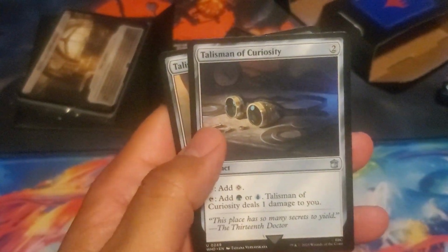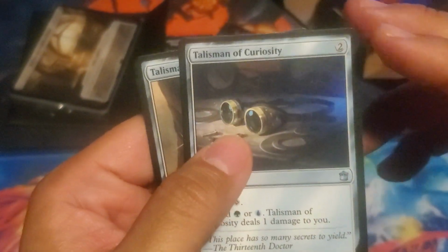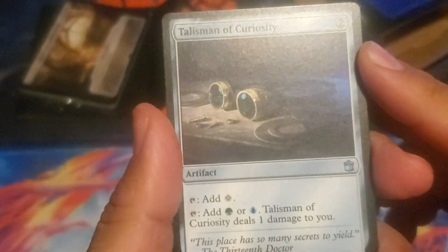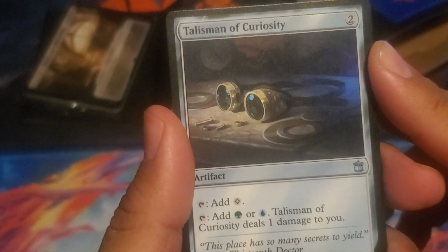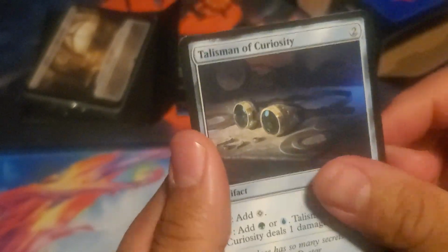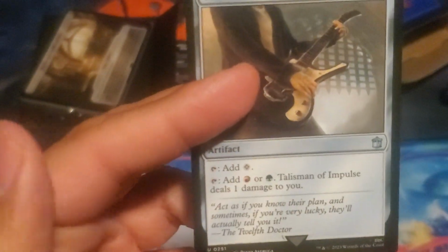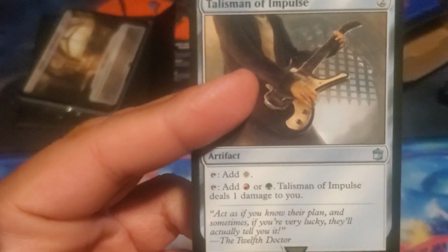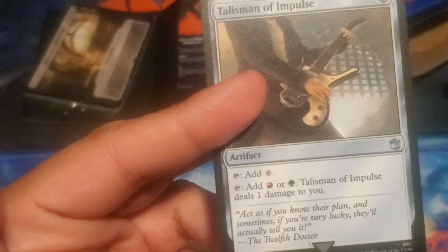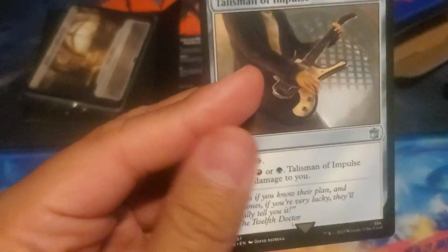So, hitting the reprints here. And also, yes, these talismans got reprinted too, which is great. Of course, this is the Talisman of Curiosity, which taps for colorless, green or blue. And if you do green or blue, it deals 1 damage to you. And the Talisman of Impulse, which taps for colorless, red or green if you want to, also deals damage to yourself. Yeah, that's fine. That's a good trade.